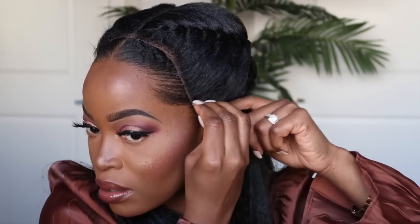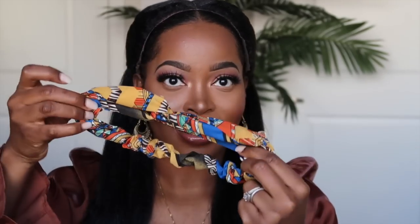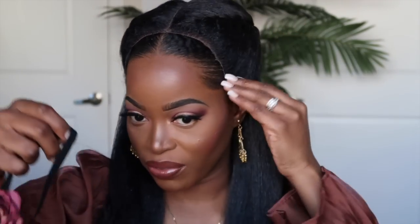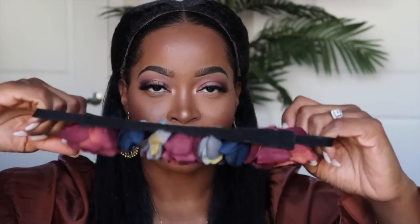So let's just put a body pin here. This is just to keep the lace from flapping. So we're going to pin it down. You could insert the combs on the inside as well, but I'm not going to do that. And I have some headbands that we're gonna try out. I think this one might be cute. And I also have this one. They all match, but let's see what this one looks like first. I don't know if this one is gonna be thick enough along the sides, but let's see.